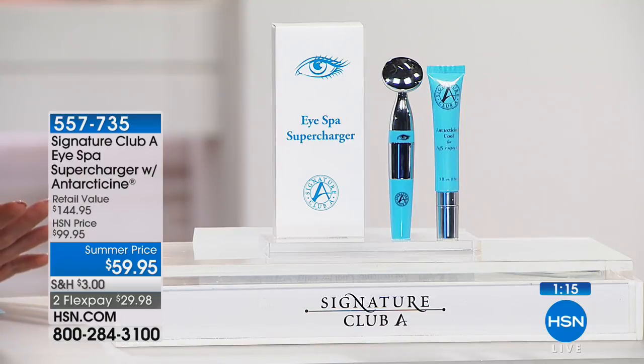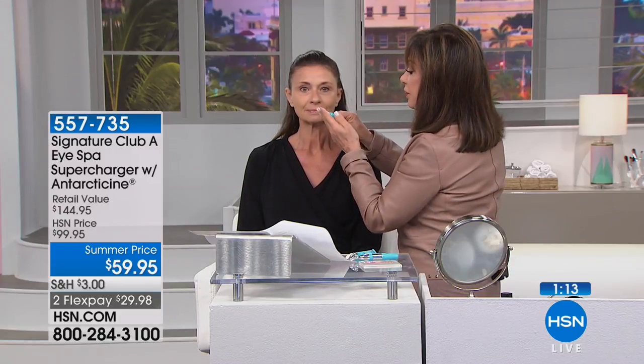Here we go. Antartisine. So the antartisine goes first. You're going to tap, tap, tap that in. Now, understand, you can't tap. It's not humanly possible to tap like it is to be able to do it with this eye tool. This eye tool taps at 9,000 taps a minute. You could do about 100.